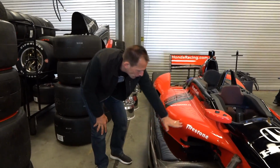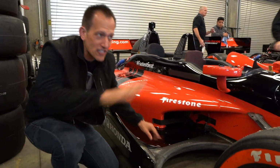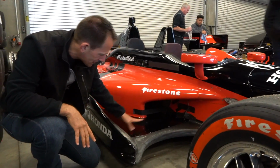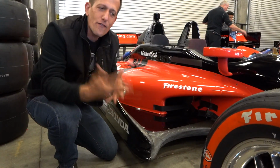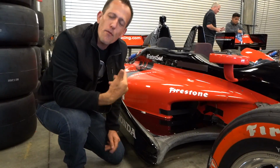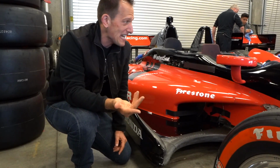You could see all the aero work that's been done to provide downforce on the side of the car, because it's not just about the front, it's also about the side. You have the intakes to cool those radiators. This is stuff that they're learning to get you a better performing Honda product, no matter if you have a Civic Type R, Odyssey, or anything like that.